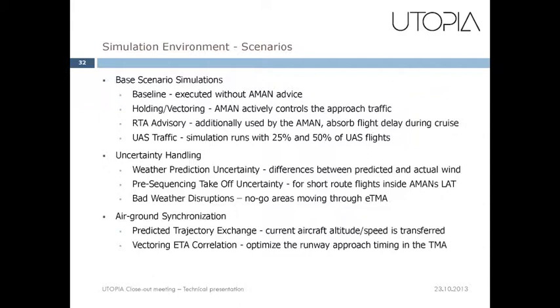Hartmut mentioned it before, when an aircraft starts inside my ETMA and it's grounded already and I know it's delayed, then it would be a good idea to know how delayed it was and how I can bring it into my system as fast as possible. And the bad weather disruption in terms of no-goes. And finally, the air-ground synchronization.